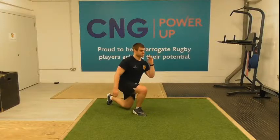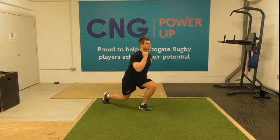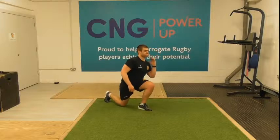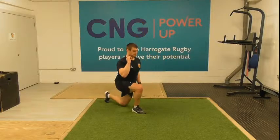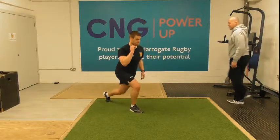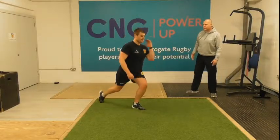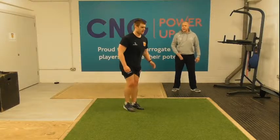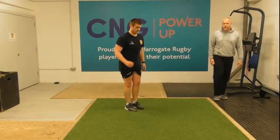So again, just alternating legs. Nice long strides. Both knees bending through 90 degrees. How's that, Mike? Go on, brilliant. So we're staying strong in our posture. We're not folding forwards. We're staying nice and upright. Working it through.